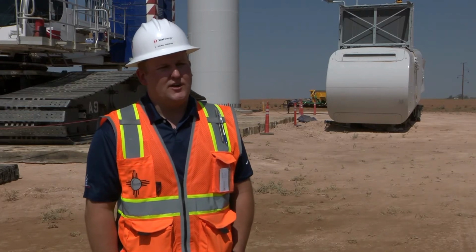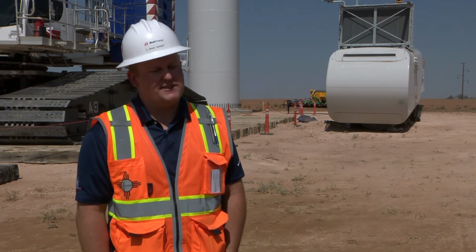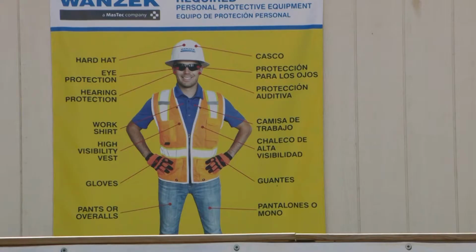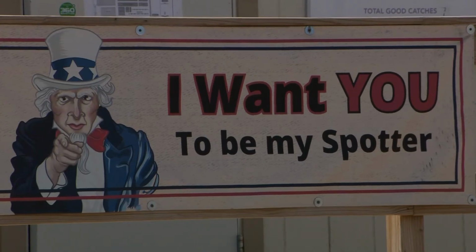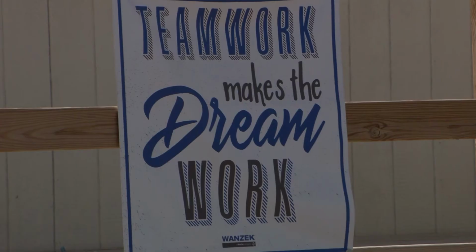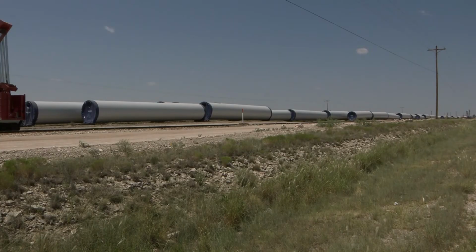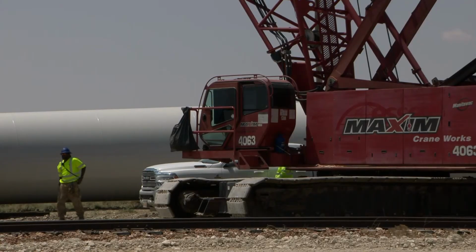We'll have 30 to 40 people full-time on site after we get done with construction to maintain them. We've been ramping up, and we're at our peak workforce right now because we have almost every scope going on. But we have right around 500 folks on site right now between all the different contractors and subcontractors we have. We started taking turbine deliveries back in April, and then we started erecting back in May. And we're over the halfway point now with everything there.